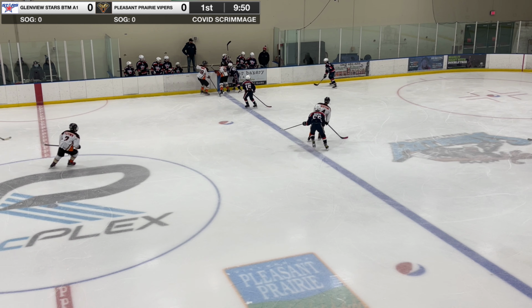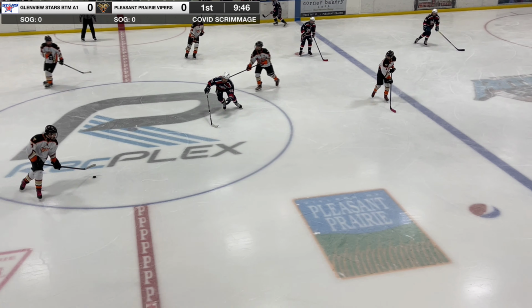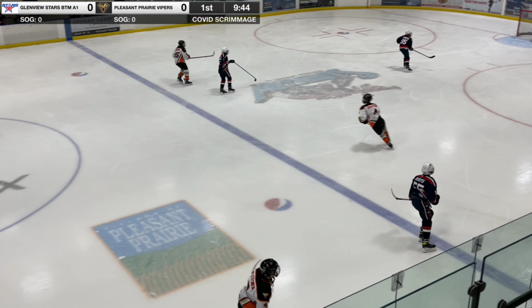Weak side of the ice. Into the zone. Lomer with the puck. Up to Borys. Swing and a miss. Vipers dump it in. Vipers like to dump and chase.